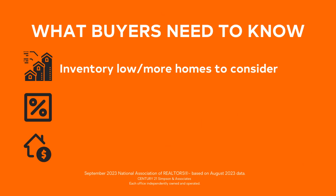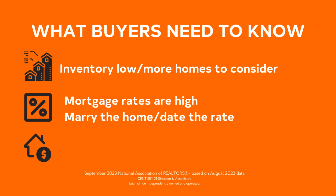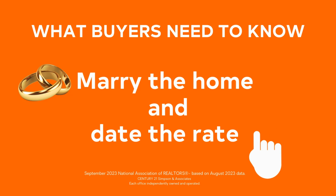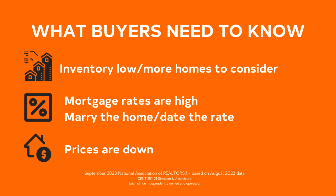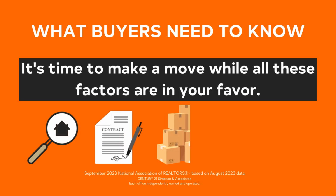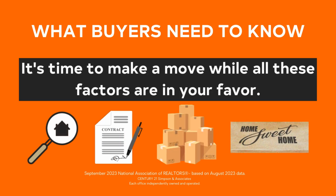Buyers. Inventory is up compared to last year, meaning that you now have more homes from which to choose. Interest rates are also up. When interest rates jump, decisive buyers have a narrow window to capitalize on less competition, while others may pause to consider. Remember the adage, marry the home and date the rate. If you find your home, you can potentially refinance as rates settle back down. Prices are down slightly from last month, however, that trend isn't likely to last. In fact, with low inventory and strong demand, it's likely prices will go higher. If you find the right house, wouldn't it be great to make the move while all these factors are in your favor?